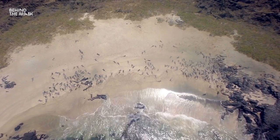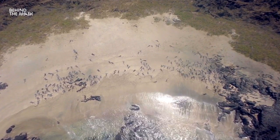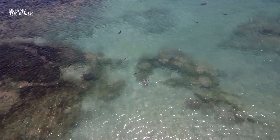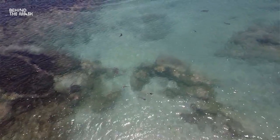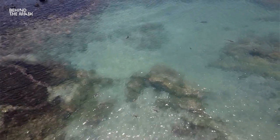So they will come out at around 8 o'clock and lay out in the warm sand for 1 or 2 hours. And then they're warm enough to be able to go into the water to feed. And then they can stay down there for 15 to 20 minutes before it's getting too cold for them and they have to come up and go back to the warm sand.